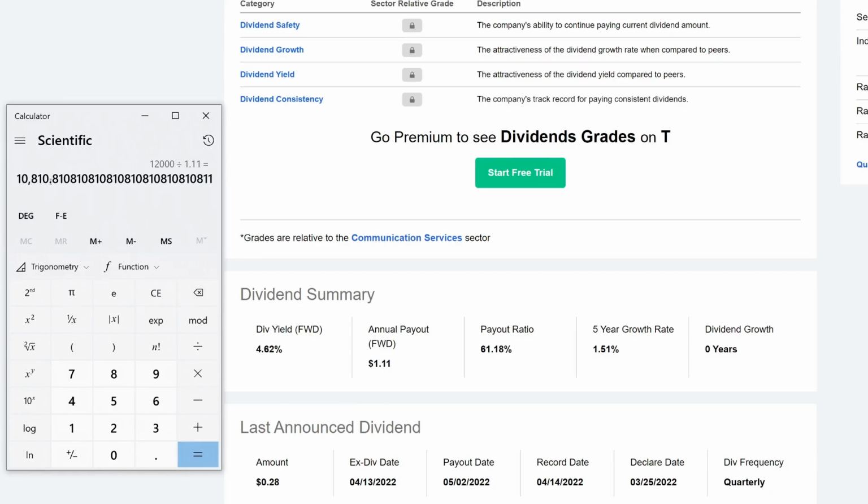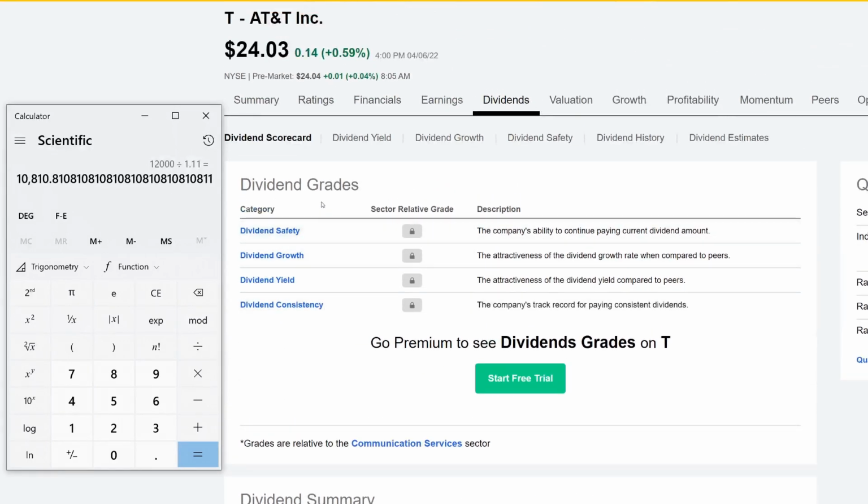So 10,810 shares that we need. So I'm going to scroll up here. You'll see the price of AT&T is $24.03. You're going to multiply that. And so that is going to be $24.03. So you would need a total of $259,783 to make roughly $12,000 a year, which would mean you would be making $1,000 a month.